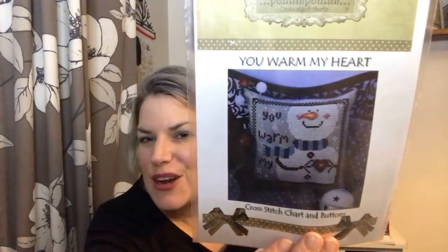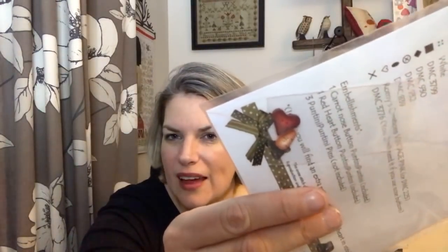And then this one, I really like this designer, Puntini, and it's called You Warm My Heart, and it's a snowman there, and the buttons are the snowman's nose and his heart, and as you can see, in the back there's the 2 buttons that you need. So obviously with this one you need to stitch it on at least the called-for count, even if you're not going to do it on the called-for fabric, so that the buttons look in the right scale. So it's a 32 count Belfast vintage grey. I think I might even have some of that. So he's lovely.